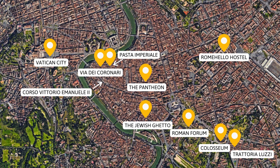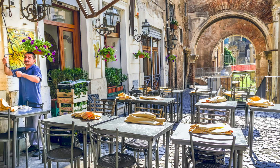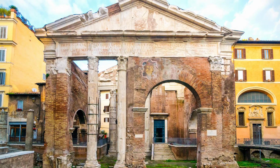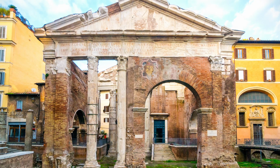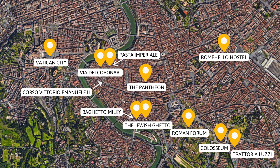This little hidden gem is located between the Tiber River and Piazza Venezia. And for some reason that I cannot figure out, it often gets overlooked by tourists. The historic Jewish ghetto is filled with a rich history and vibrant culture. It has a museum, its own set of ruins, and a ton of phenomenal restaurants. Do yourself a favor and go to BaGhetto Milky for dinner. You will not regret it. Very good food. And once you're finished here, make your way back to your hotel for the night.